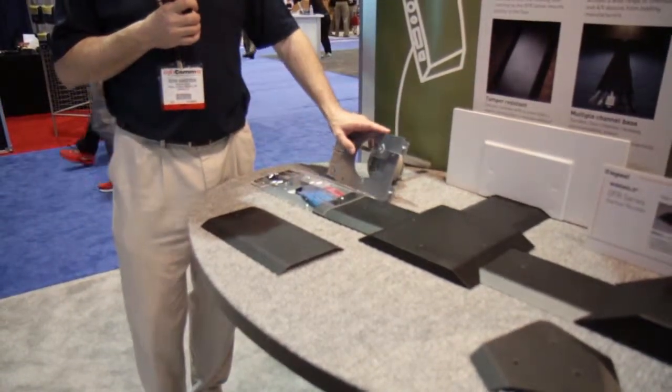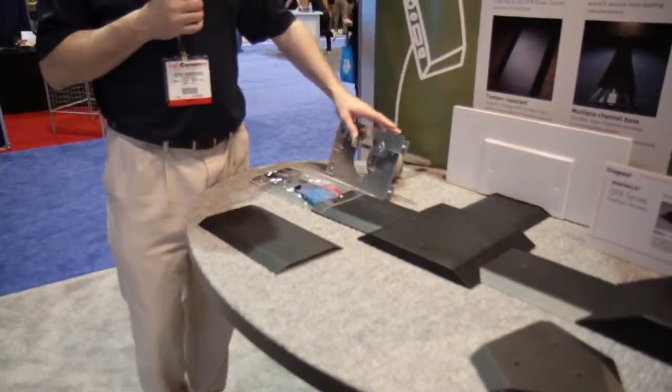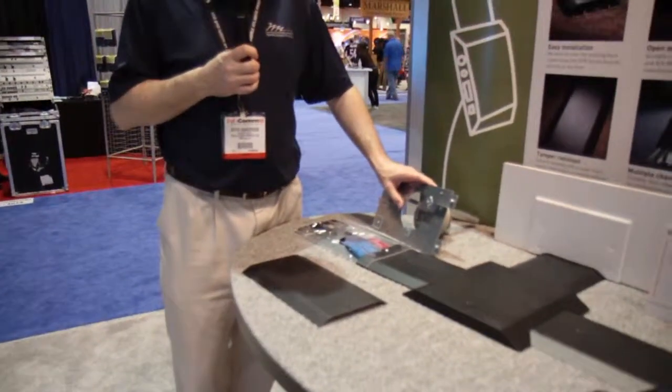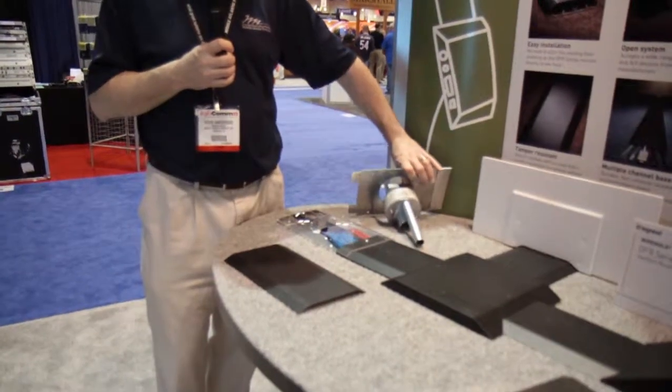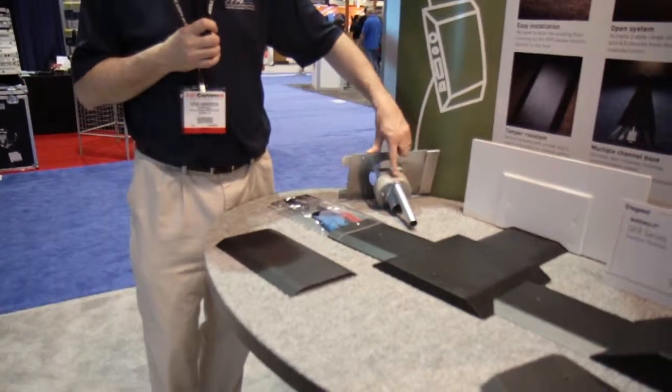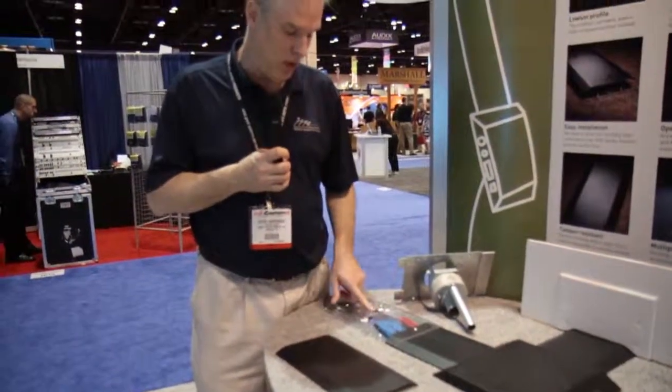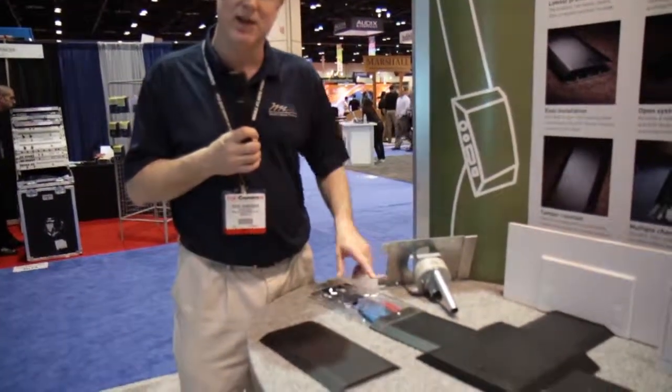One of the new pieces we're showing here at the show is very exciting. It's a poke-through conversion, so that if you have existing abandoned poke-throughs, you can make use of those poke-throughs with this adapter that will preserve the fire rating and provide an easy access for your cabling directly into the raceway system.